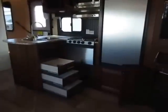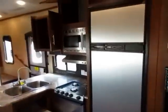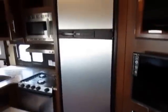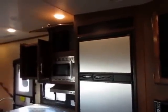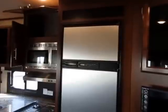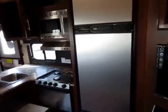That stainless appliance bundle obviously really jumps out at you here. And it's very modern and edgy. I like that. I also like the fact that they have a standard 8 cubic foot refrigerator freezer here. And in a half-ton towable fifth wheel, the thing you can typically expect is a 6. You might get lucky and upgrade to a 7, maybe an 8 if you pay them extra money. It's standard in a Jayco.